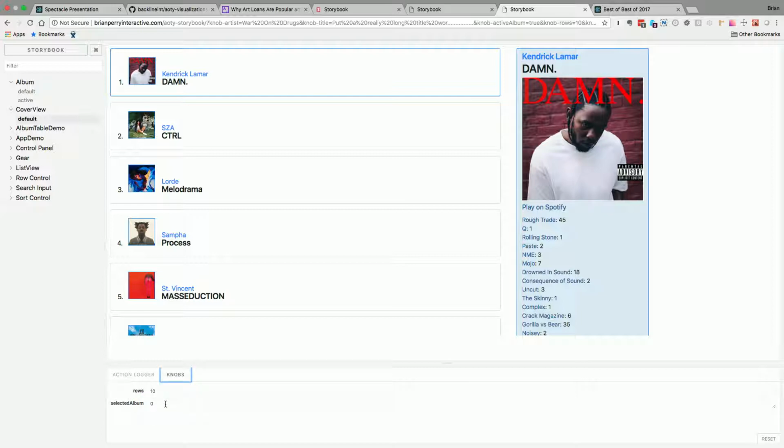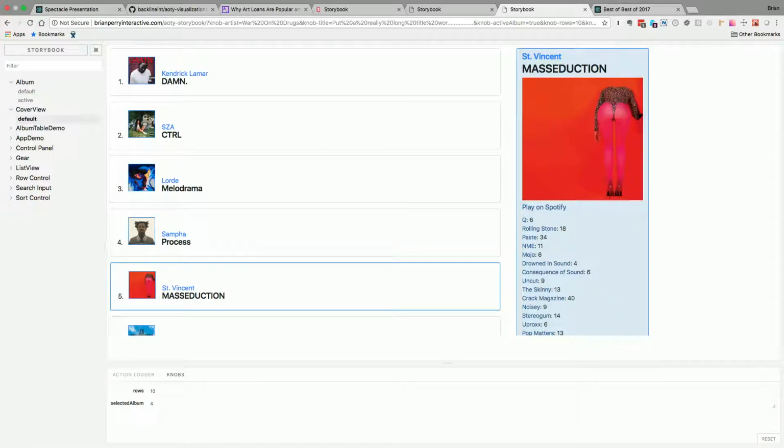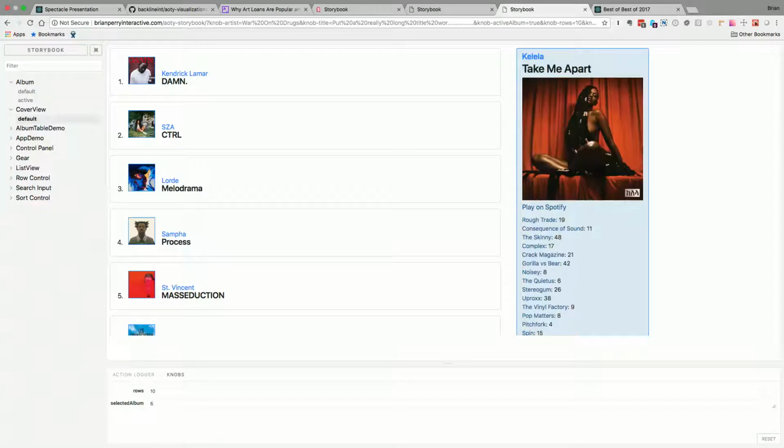And then with things like knobs, I can change which album is being selected. So if I put 4 or 5 or even 45 here, I see the album in the detail panel that I would expect. Also, that was an example of, when you test with these things, you can see some states that maybe you didn't plan for and if things break. So I have 10 rows, but I put in 45. It handles that without erroring out, so that's good. And we can change the number of rows, all the things you would expect.